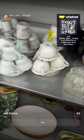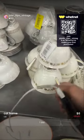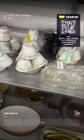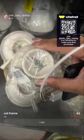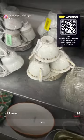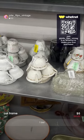All right. Okay. This one. Yeah, there are four. They want 20. So these would run for 45. I don't know the brand. Fairfax. I don't know if you want them. I would run them.